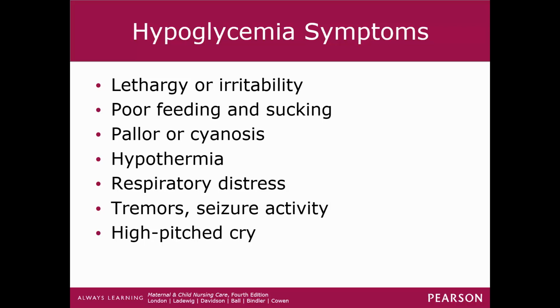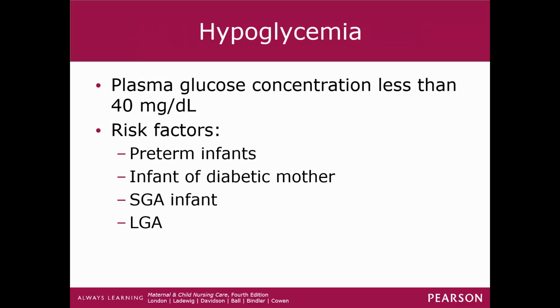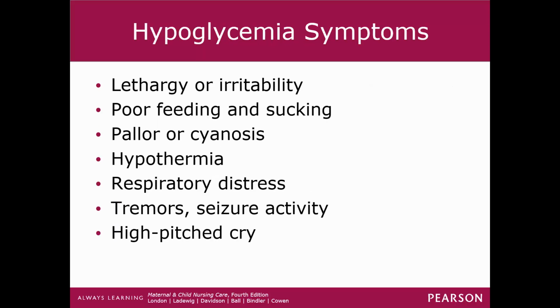So maybe you don't have a baby that meets these criteria here, okay? Maybe you don't have one of these babies. Maybe you have a normal term AGA baby, okay? But for whatever reason, the baby starts exhibiting these symptoms, which, by the way, can be symptoms of things other than hypoglycemia. They can be symptoms of everything else in the world, actually.